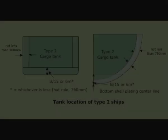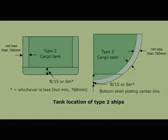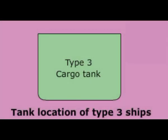When we move on to type 2 tank construction, the clearance between the side shell plating should not be less than 760 mm and the bottom plating should not be less than breadth of the ship by 15 or 6 meters, whichever is lesser. And moving on to type 3, it doesn't have any such requirements, but double hull should have 760 mm.